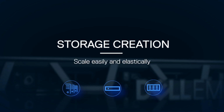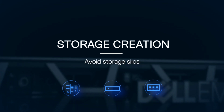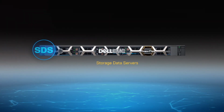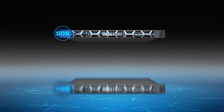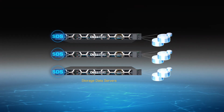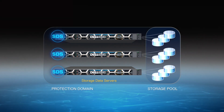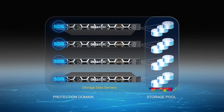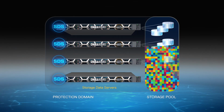You need to be able to scale your capacity easily and elastically and avoid storage silos that are going to box you in. The storage data server software runs on your nodes. It aggregates the raw internal storage in them, and together with other SDSs running jointly, it produces a virtual storage pool. Each SDS is a semi-independent processor. It works in parallel with the others.